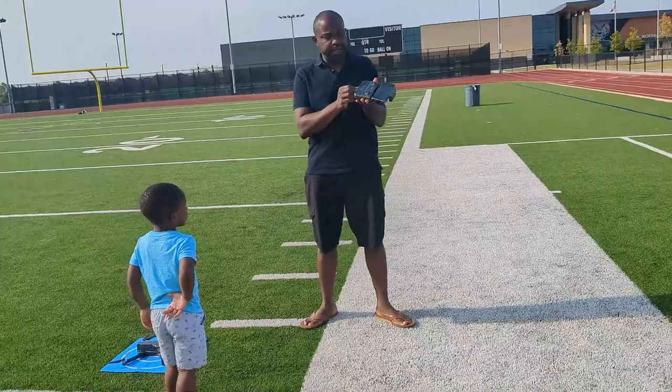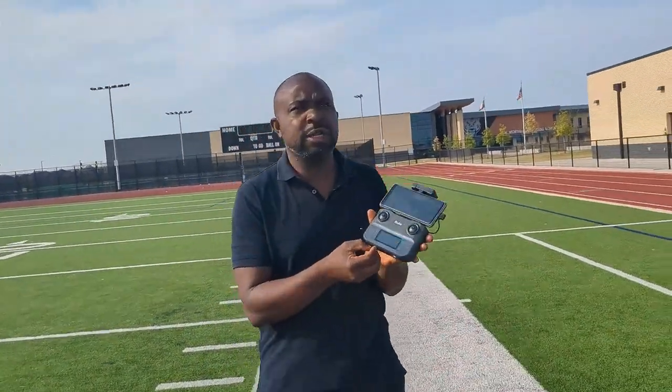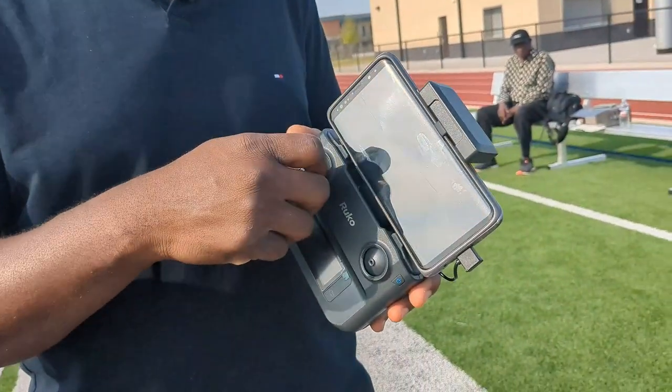All right, so in order to start, there is a controller here. This is the controller. I'll connect the controller to the left and to the right.